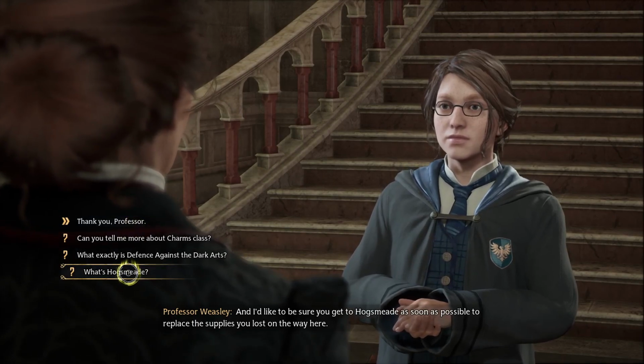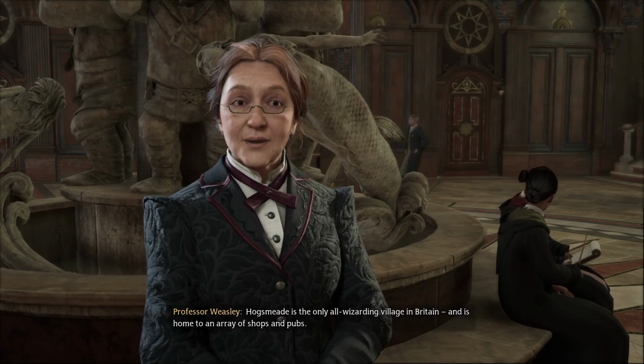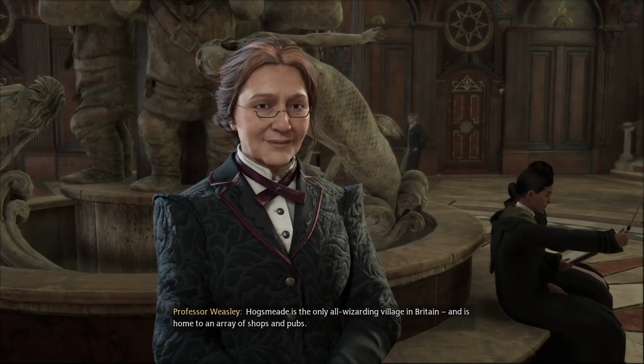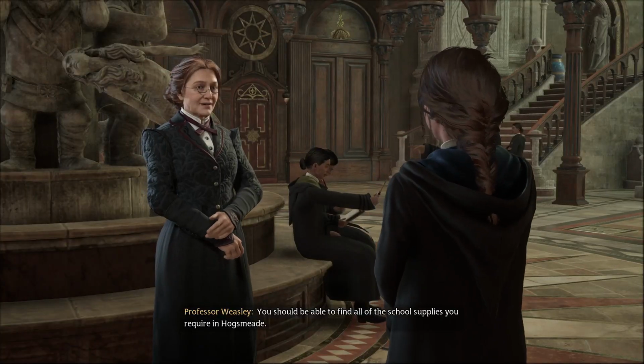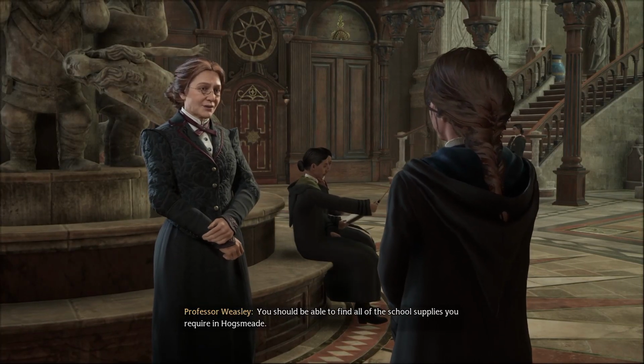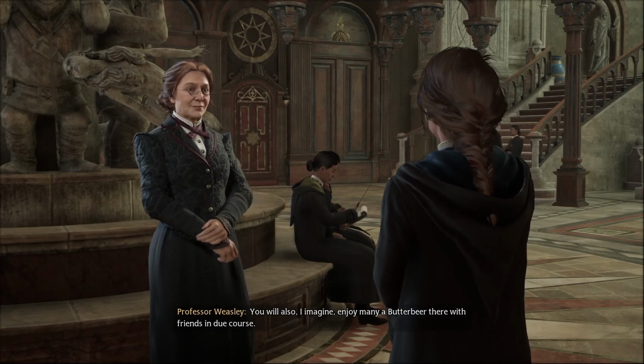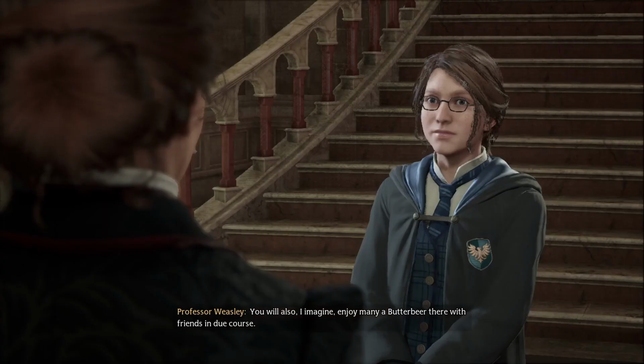Let's ask about Hogsmeade. You mentioned Hogsmeade, Professor. Hogsmeade is the only all-wizarding village in Britain and is home to an array of shops and pubs. You should be able to find all of the school supplies you require in Hogsmeade. You will also, I imagine, enjoy many a butterbeer there with friends in due course.